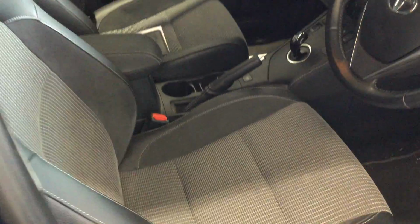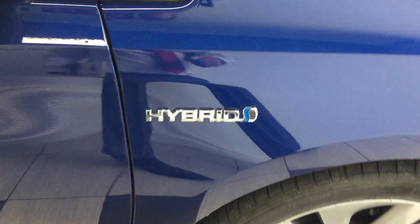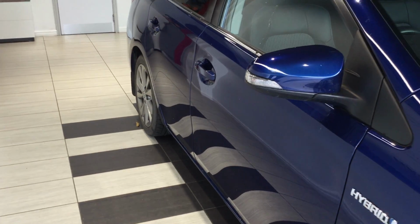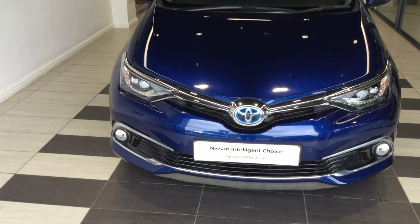Driver's side rear wheel. Down the rear seats. So it's just under 17,000, so it's done 16,474 miles. Back down the driver's side front wheel, and then back round to the front.